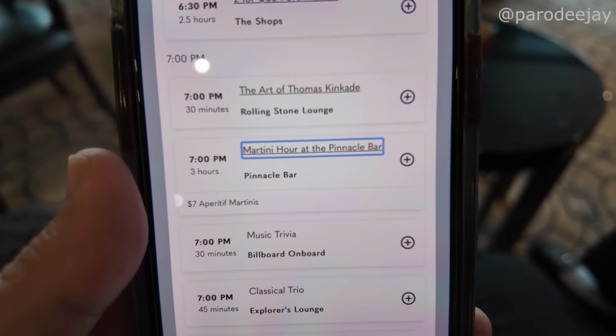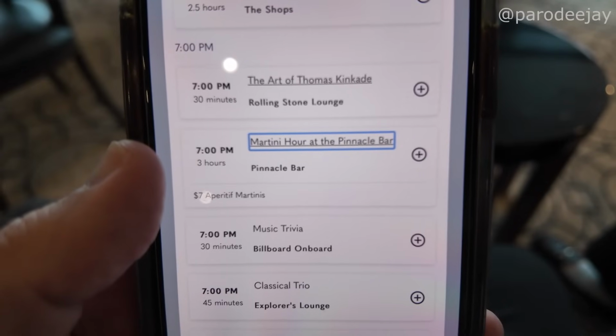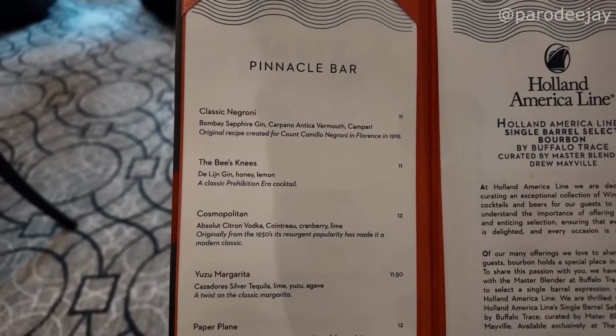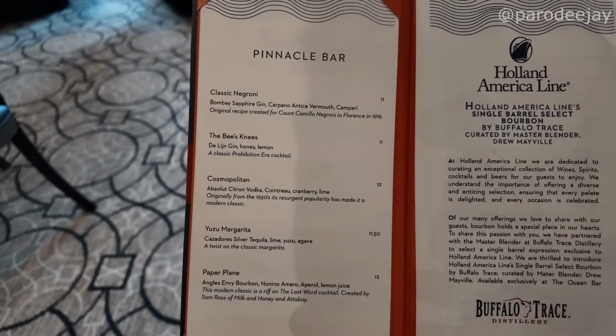Why have we come to Pinnacle Bar, you may ask? Well, they have aperitif martinis on special. This happens just about every night, so we figured, you know what, let's come check it out. We asked how it worked, and they said basically you can order any of the special martinis on the Pinnacle Bar menu, and they will be $7. And they also have things like chocolate martinis.